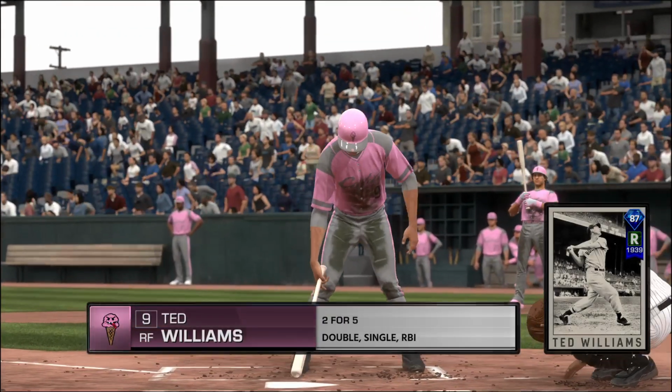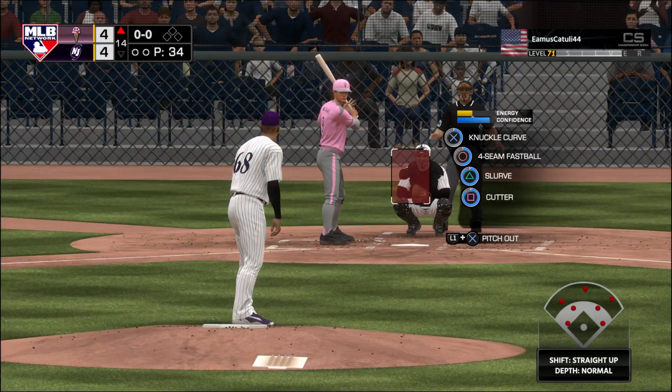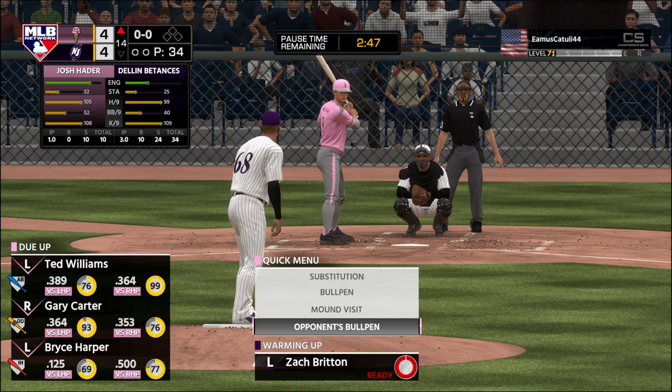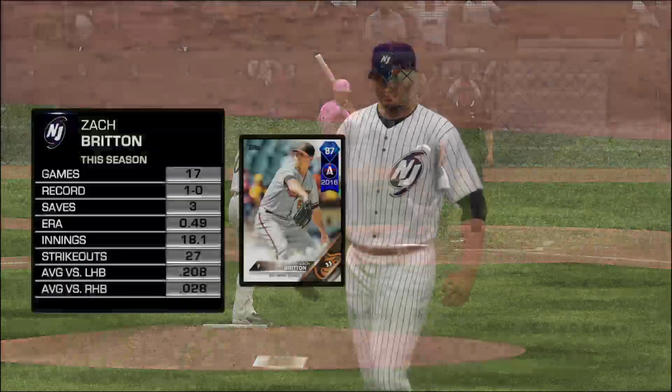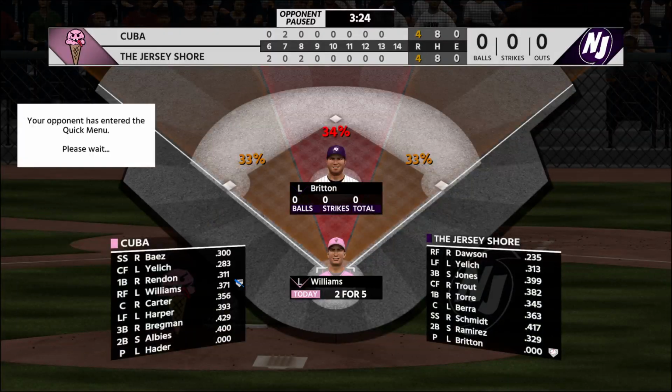So now it'll be the 4-hole hitter, Ted Williams. He's looking for his 3rd hit of the ball game here. Ted Williams. Zach Britton is going to finally make an appearance in this one as he'll take over in the 14th inning.